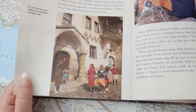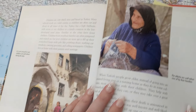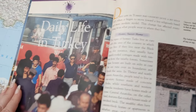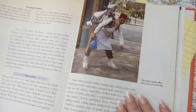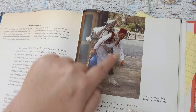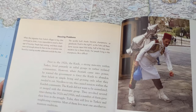Playing jump rope. That game is so fun and so stressful at the same time. And here's a sweet grandma here knitting. A busy day, getting off the crowded bus there. A very old-fashioned home with a sod roof, or hay, it says there. It's a street vendor. It says it's berry juice. I thought these were coffee. How interesting. And yeah, they always put on elaborate ways to pour it out for you. You tip them extra.